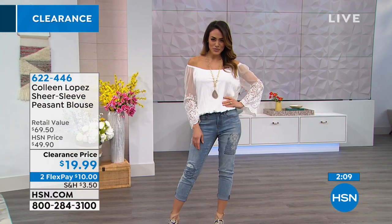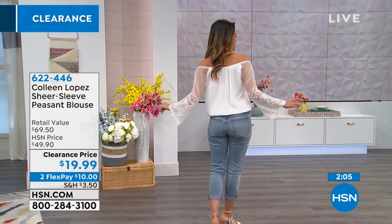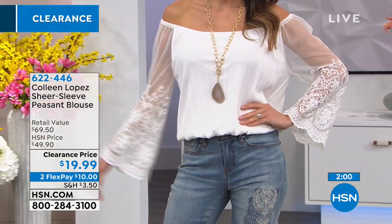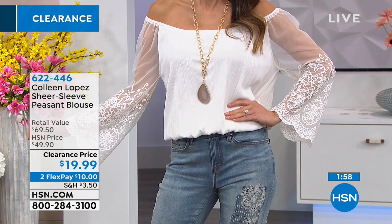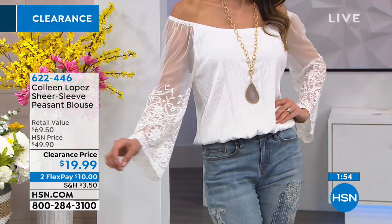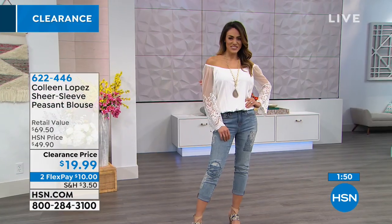So not everyone wants to show their arms off, but everybody's, the top of their chest, their clavicles, that's sexy no matter if you're five up, five down. That's the skin we want to show. And Colleen knows that. So she's wearing it with jeans, you can put it with a pencil skirt. Randy, you're funny, five up, five down. How about 15 up, 15 down? It still looks good. Right, exactly.